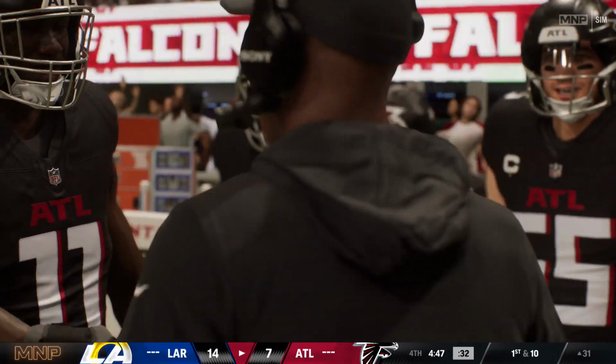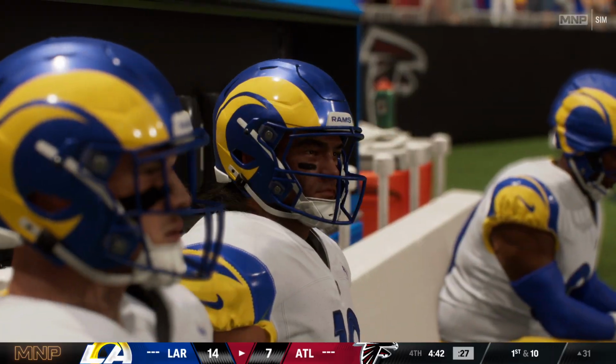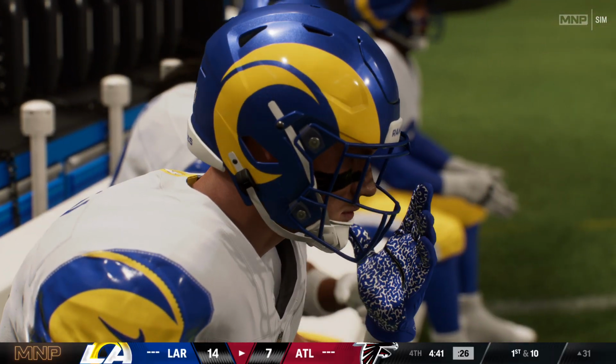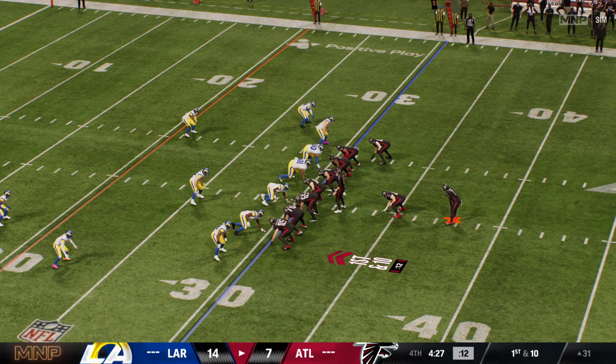Offense there, Kate, went heavy with that 13 personnel. 1 back, 3 tight ends, and those 3 added blockers. Just the element they needed to spring that run. New set of downs for him from the 31.